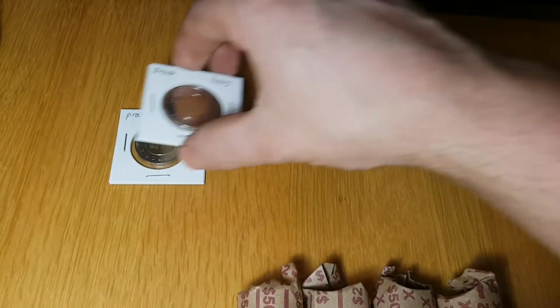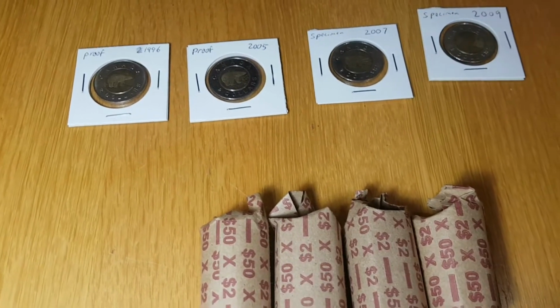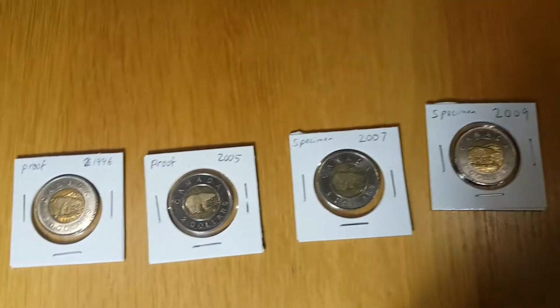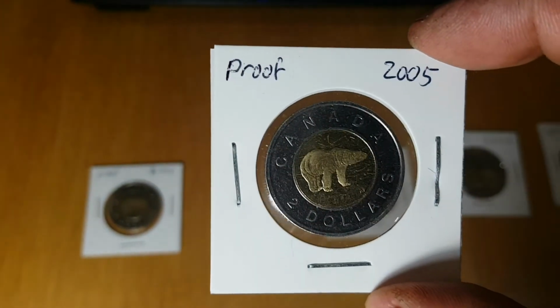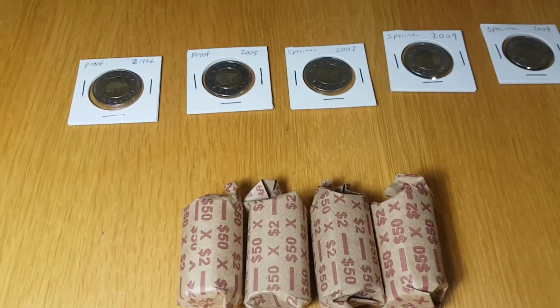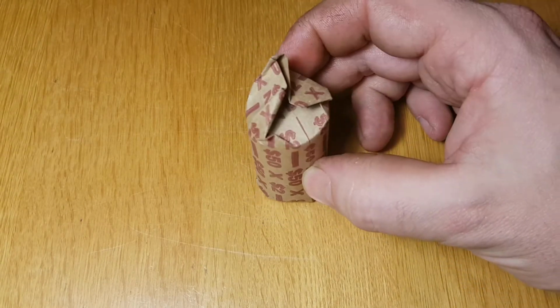You will also see that I have some coins in 2x2s. These are some proofs that I've found along the way, and some specimens as well. These are just different years, different ones as I've been going through the coins, and it's hard to see the difference sometimes between them, but for instance this 2005 here, you can clearly see that the polar bear is much brighter than the background, and that is definitely a proof. So even though they weren't intended for circulation, they are out there and sometimes you can find them, which is awesome. So enough talking, let's get these 3 rolls out of the way, and let's start on our first roll, and I'll let you guys know when we find something.